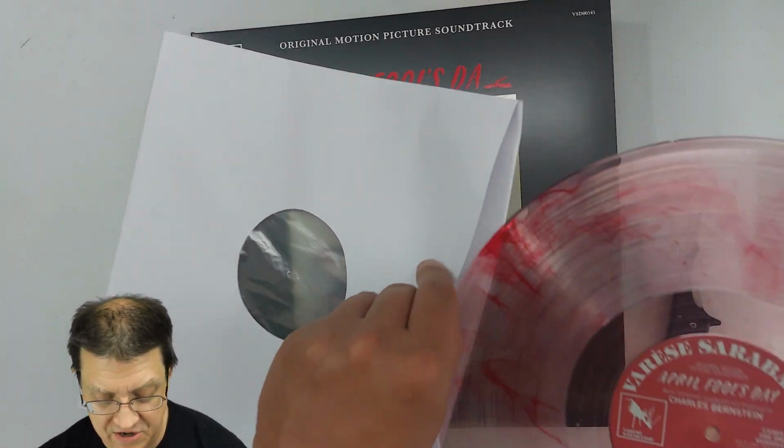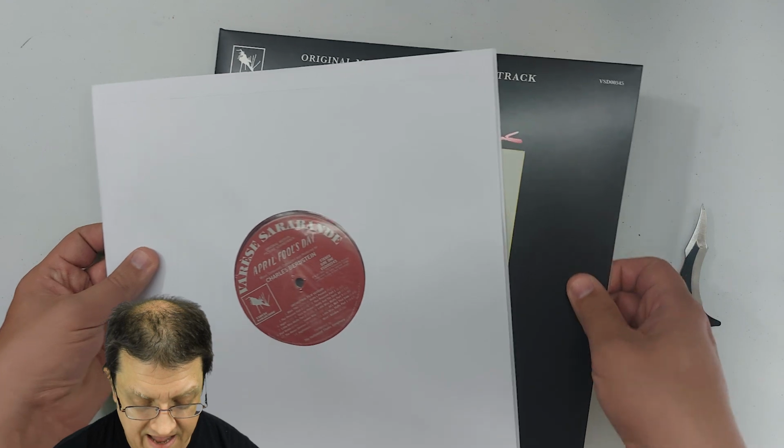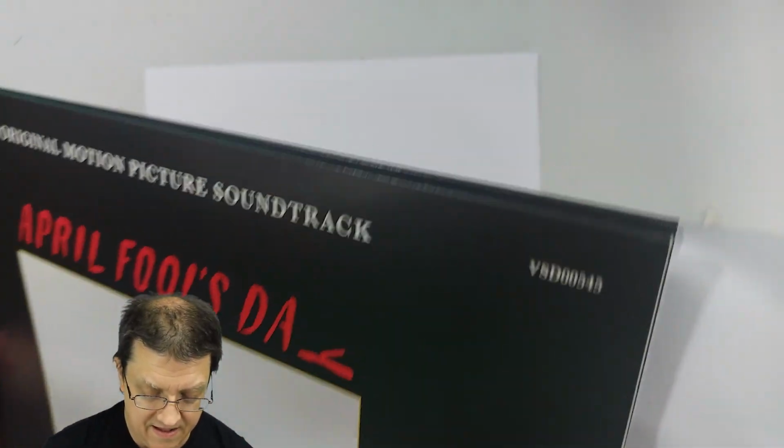This is side 1 and 2 here. And then I think the other one is going to be the same, but let's take a look. Maybe not.